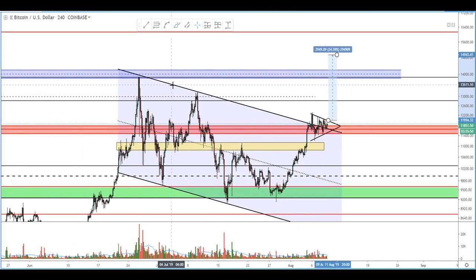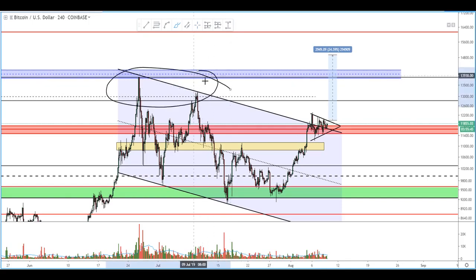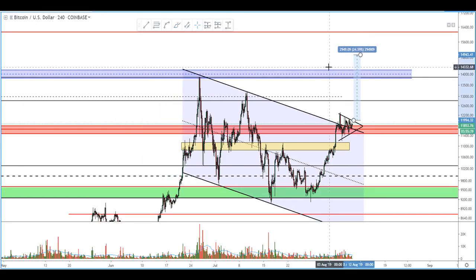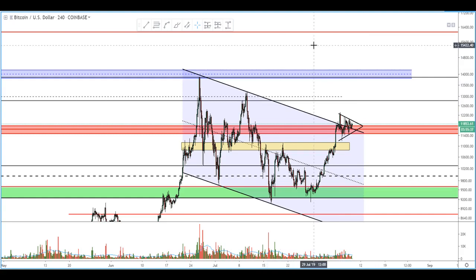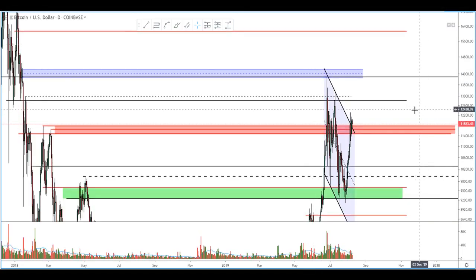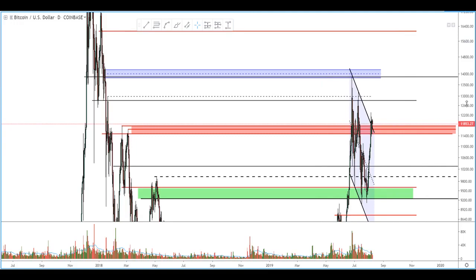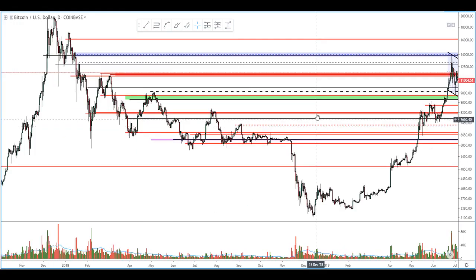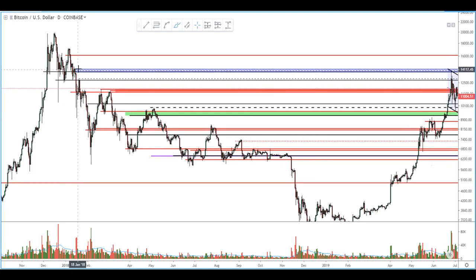Either way, it would have us pushing and testing this previous swing high, really both swing highs, which corresponds with a strong level of resistance here. This strong level of resistance, which is noted in blue, I'll zoom back out so you can see where that is. But if you look back in 2017/2018, this was the level of support that was holding the market up before it gave way to this epic bear market over the past year and a half.